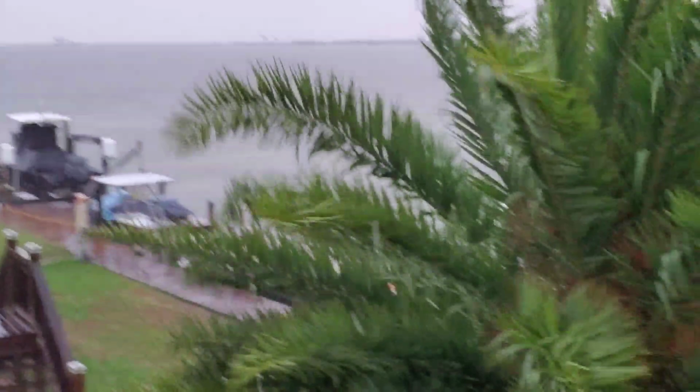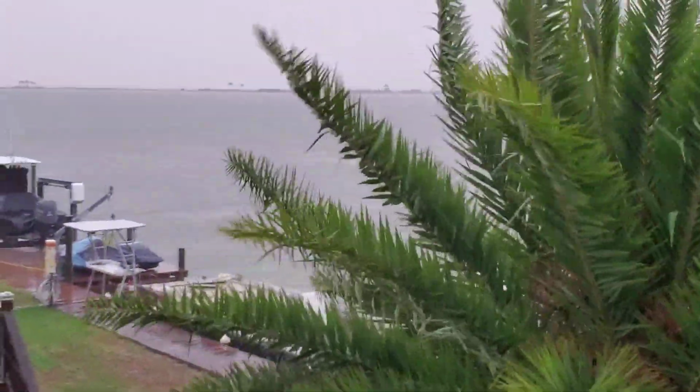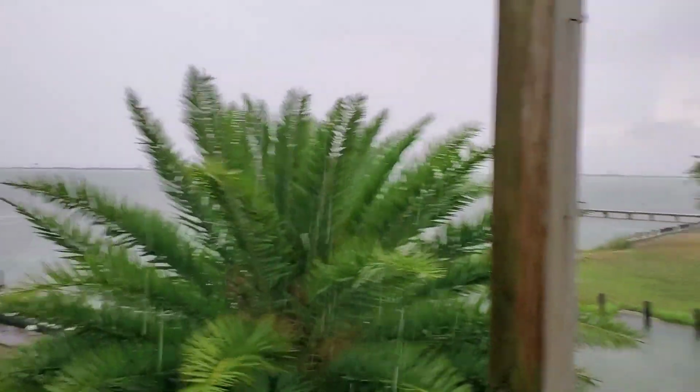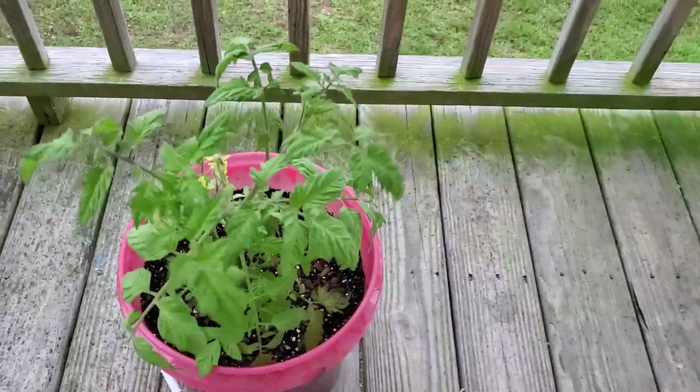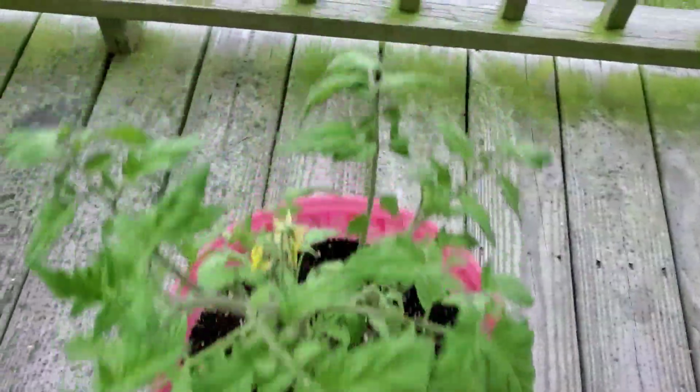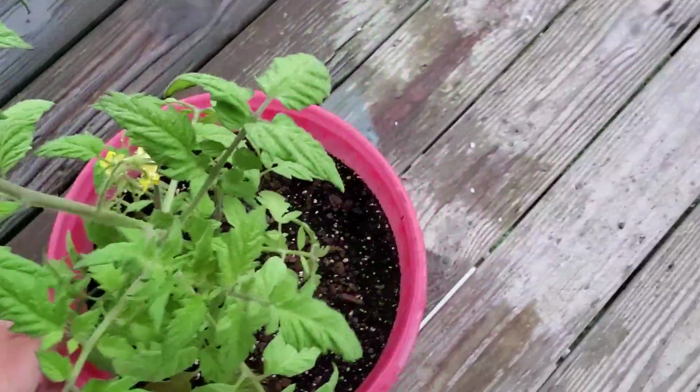I'll kind of back up. I'm starting to get a little bit wet. Let me zoom back out. And I don't have a problem with getting wet. I might need to move my tomato plant. I'm growing a tomato plant. My daughter got this from school, and I wanted to make sure we did a good job. So I'm going to move the tomato plant.